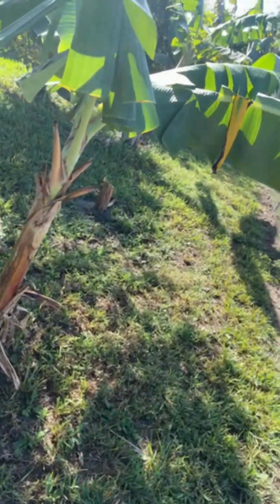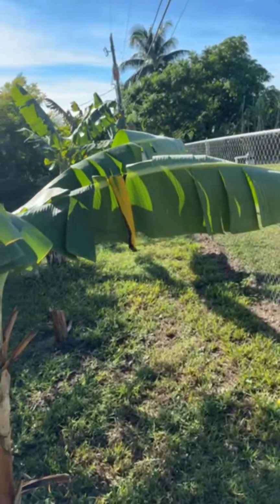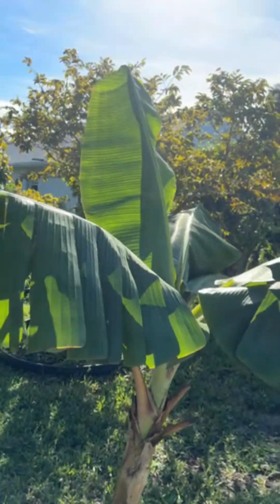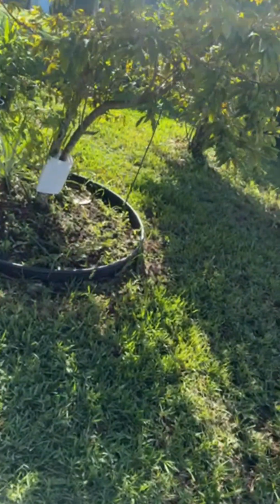This is a plantain plant. Now in 2 or 3 days, you will see the leaves start turning yellow if the cold weather affected it. And then I'll have to come and prune them all.